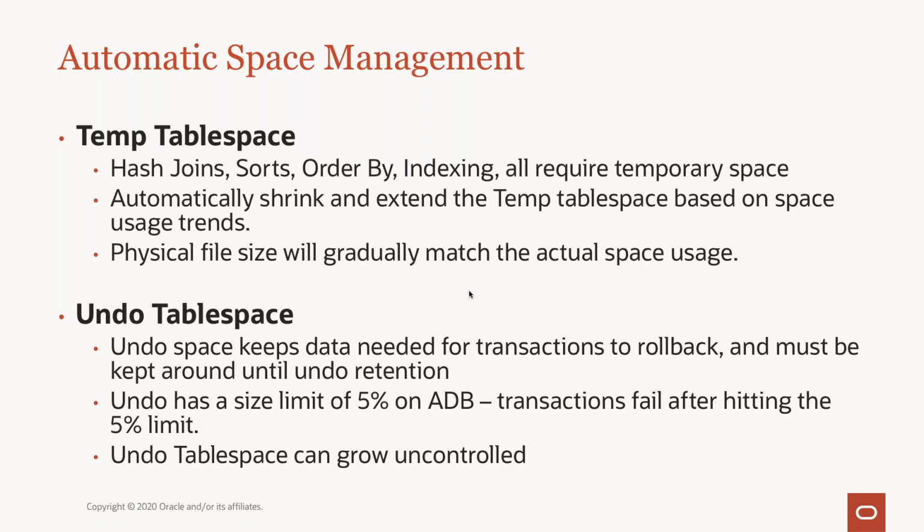With undo table space, undo space keeps data that's needed for transactions to roll back. So if you have a transaction that's ongoing and all of a sudden you need to roll back that transaction, you need to know how to get back to the state where you were. And we store that data in this undo space. Now, that space has to be kept around until this undo retention period expires, okay? Or until that transaction commits.